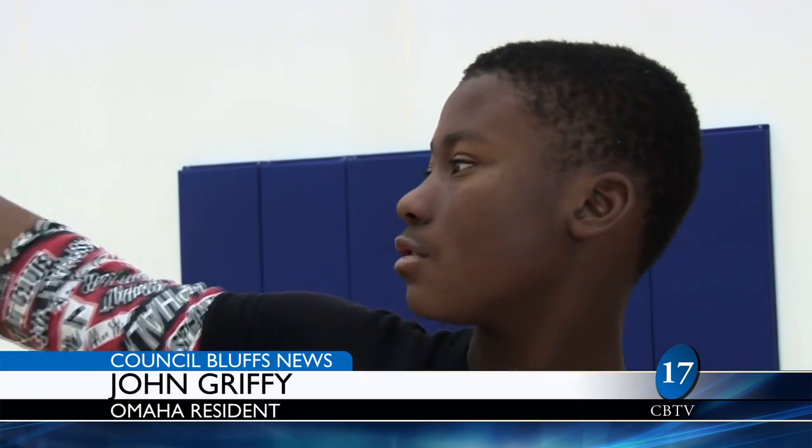When my team practices here and we do a scrimmage, we have room. Not like that, because the other team is going to be over there playing basketball.